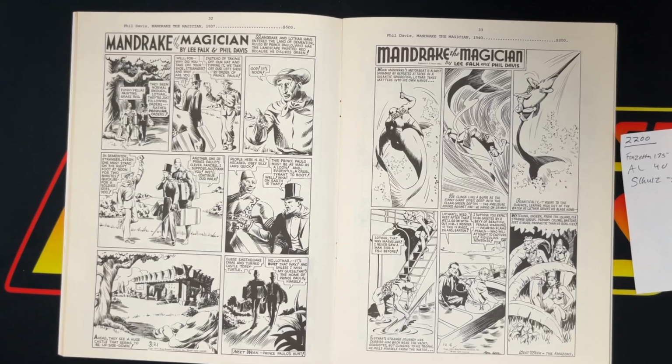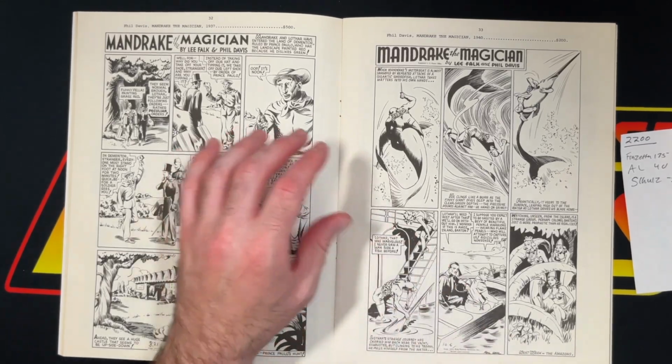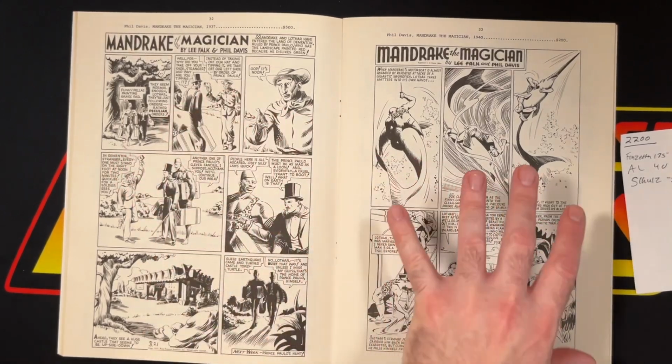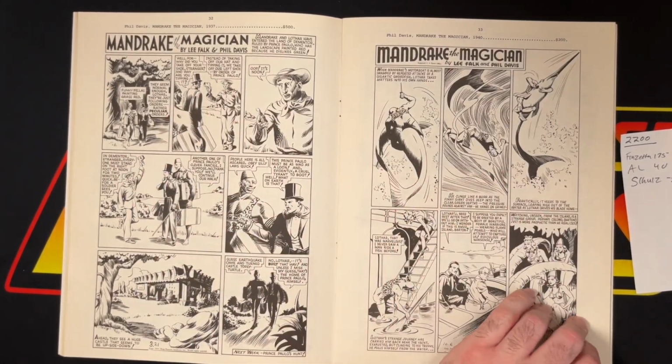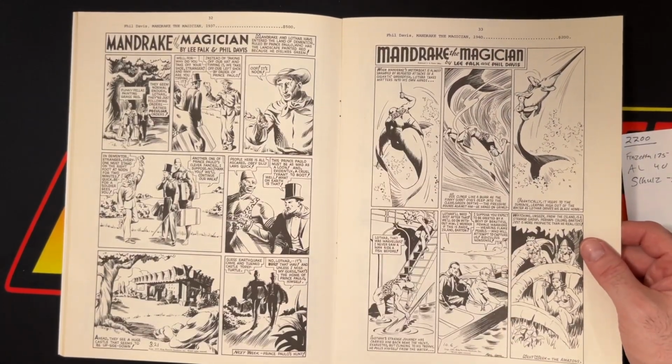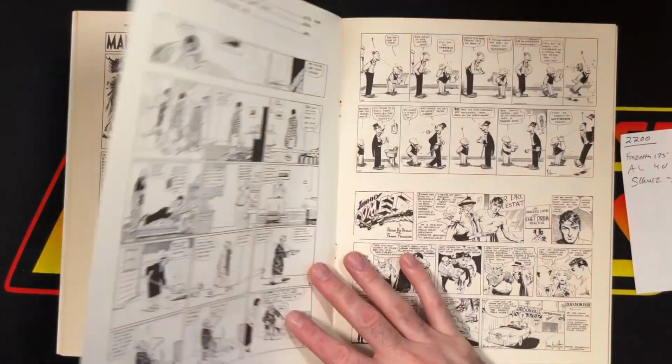Two great Mandrake the Magician full strips. You've got one from '37 by Phil Davis. That's $500, and then one from 1940, from Phil Davis with a cool swordfish piece. Very tempting to buy the swordfish one.